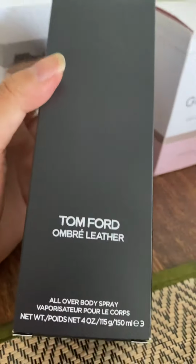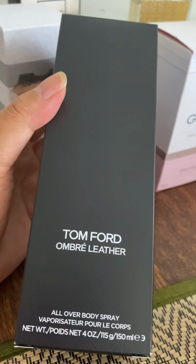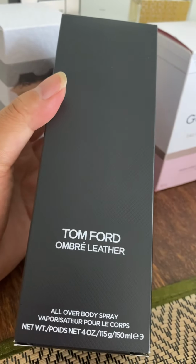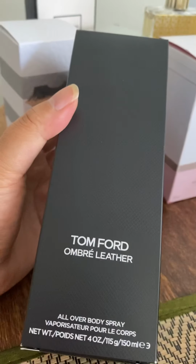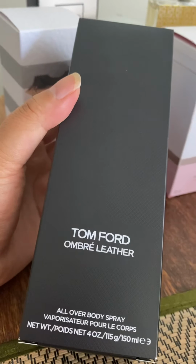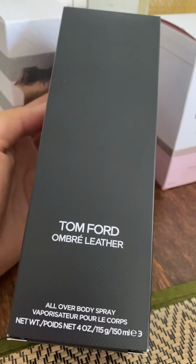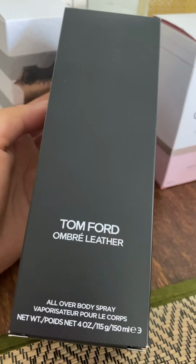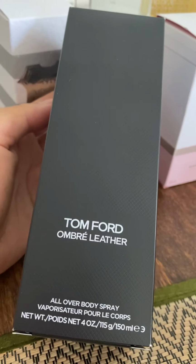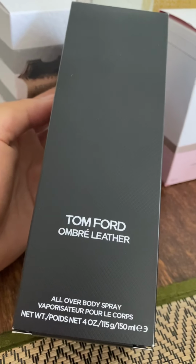Okay, so let's go with something a little bit heavier. Now this I really love, the scent Tom Ford Ombre Leather. I got this as a birthday present, and I can't use it because I actually have a large bottle of the perfume, and I prefer the perfume formulation because it's a little bit deeper. This is an all-over body spray, which is probably good for people who like to have it a little bit lighter and spray a little bit more. This might be good for a guy or woman who likes leather perfumes.